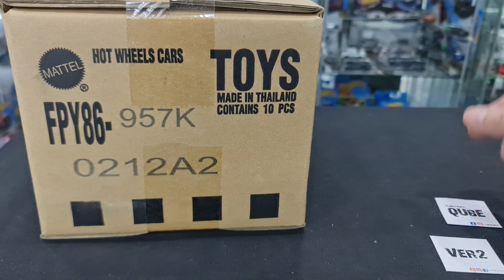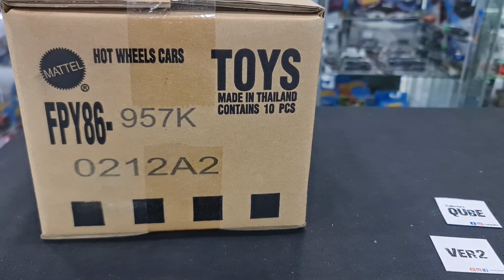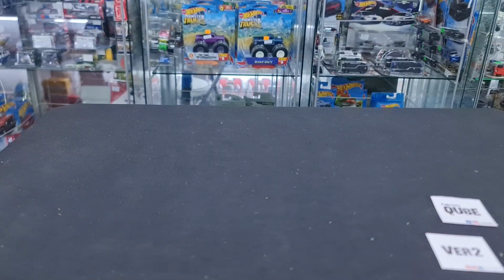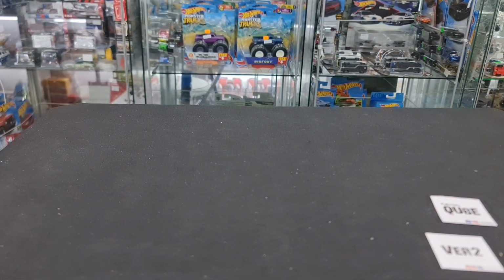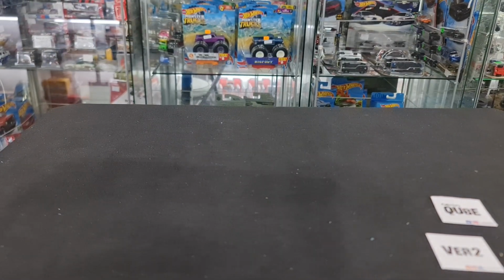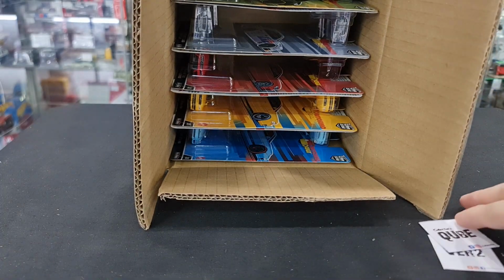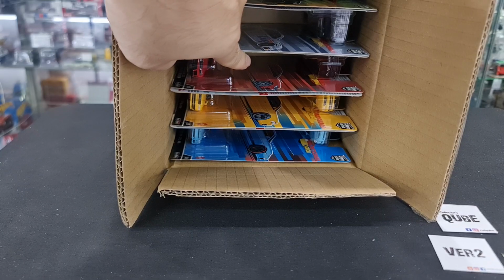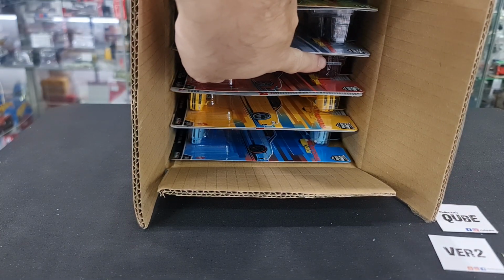Okay, so without further ado, I want to go straight to look at the cars. I do have one that is already out in one case, which I've already opened. Okay, here we go. This is what it looks like on the inside. So in the case of chase cases, you see you have one red and one in black.